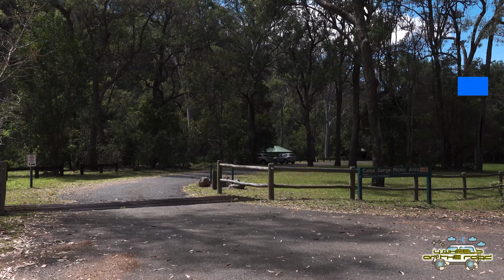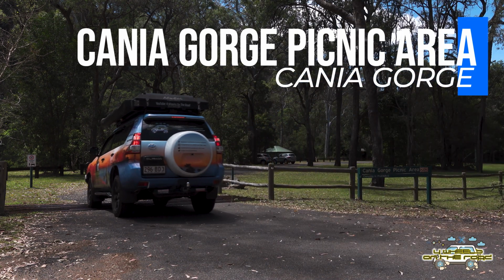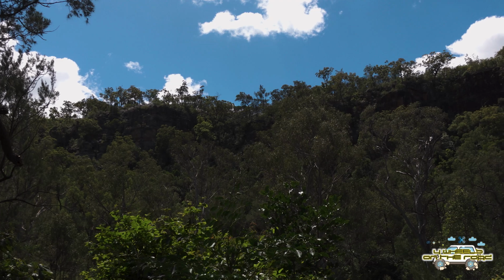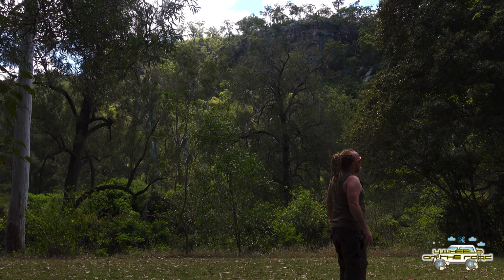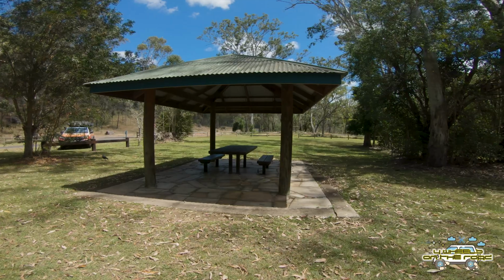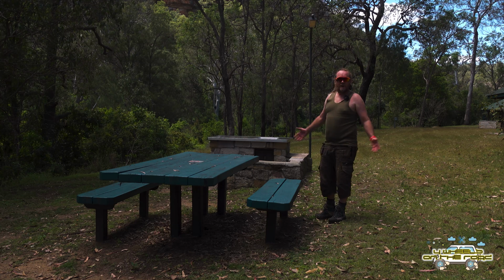A cool little picnic area here at Cania Gorge, the Cania Gorge picnic area, which we're just pulling into right now. The Gorge picnic area here is pretty cool actually. It's right up against one of the walls of the gorge, so you can see all the red and brown of the rock sticking out. Makes for a nice little view. Great setup here. You can basically cook your barbecue and look at the walls of the gorge as you're cooking, which is pretty awesome. Be a great place to come and hang out for the day.